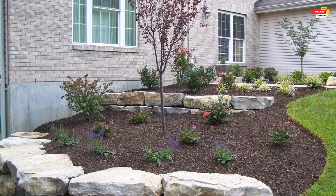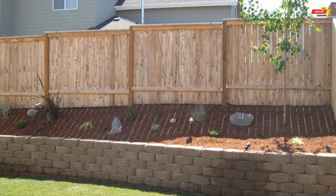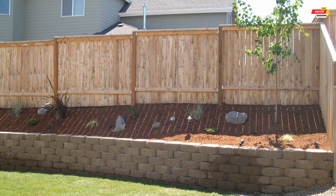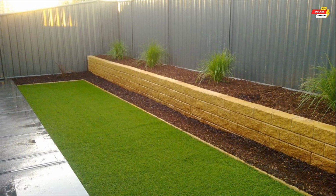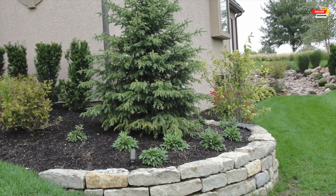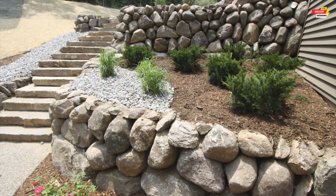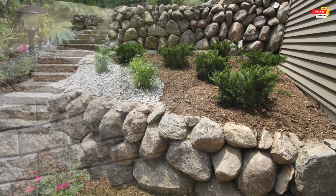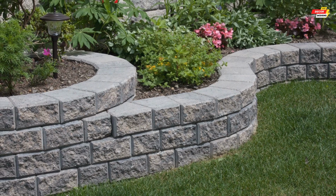So, what exactly is a landscape retaining wall? Simply put, it's a structure designed to hold back soil and prevent erosion on sloped terrain. Think of it as a vertical barrier that helps create level, usable areas in your garden. Beyond their primary function of managing slopes, retaining walls have evolved into a key element of landscape architecture, adding both beauty and practicality to any outdoor setting. They can define spaces, create raised garden beds, or even form seating areas, turning challenging topography into stunning design opportunities.